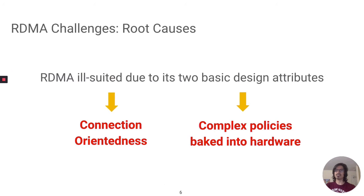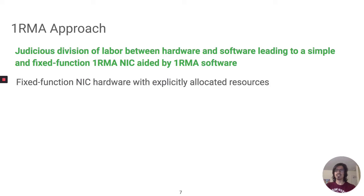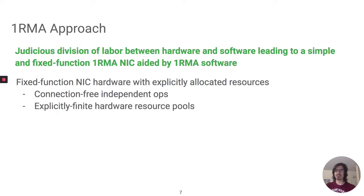While RDMA suffers from several additional issues, details of which are there in the paper, we observe that RDMA is ill-suited due to its two basic design attributes, being connection-oriented and having complex policies baked in hardware. With 1RMA, our approach is to do a judicious division of labor between hardware and software, leading to a simple and fixed function NIC aided by software. Specifically, it leads to a fixed function NIC that operates on connection-free independent ops by means of explicitly finite hardware resources that are managed in software. This results in a simpler NIC design.